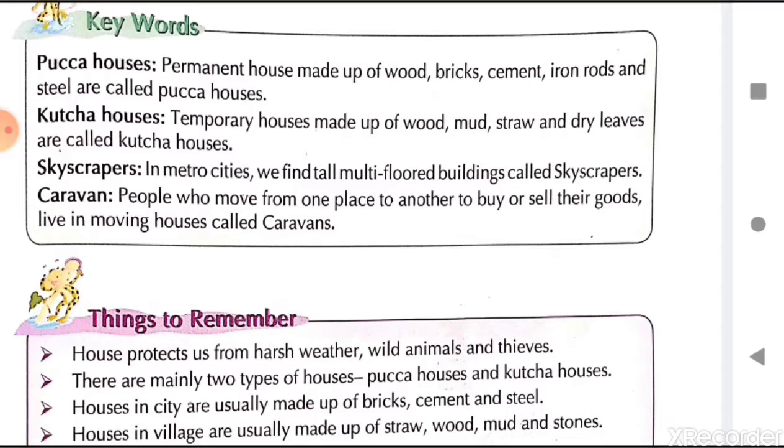Then skyscrapers. In metro cities, we find tall multi-flooring buildings called skyscrapers. Skyscrapers are very high multi-story buildings. That means there are many floors in these buildings. And we find these buildings in metro cities. That means in big cities.